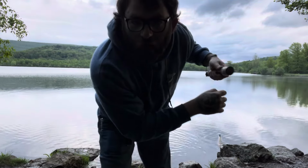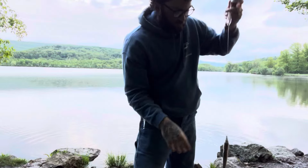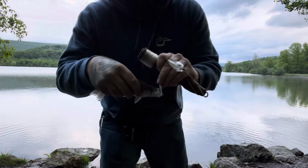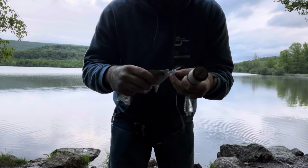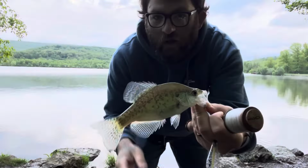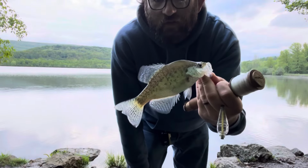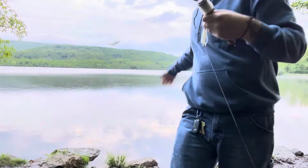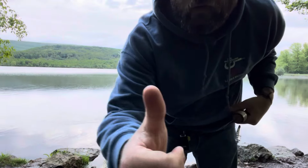I wanted to give you guys a wider shot, so I set up the tripod because it's a really pretty spot that I'm in right now. And there we go, there's another crappie, another small one, kind of like my normal reservoir that I fish in a lot. I just have a habit of catching these 6 to 9 inchers. See if we can get some bigger ones.